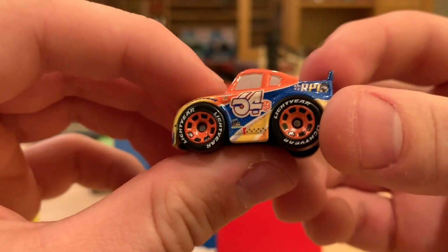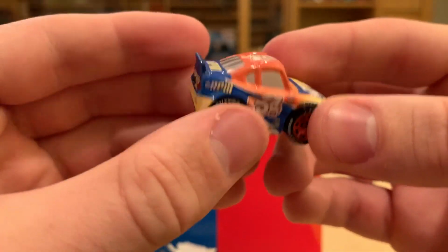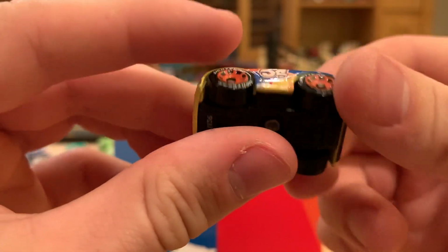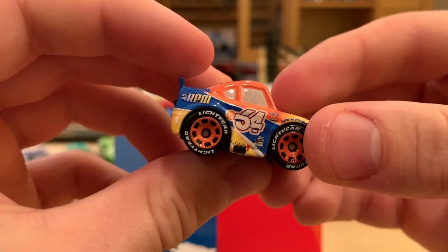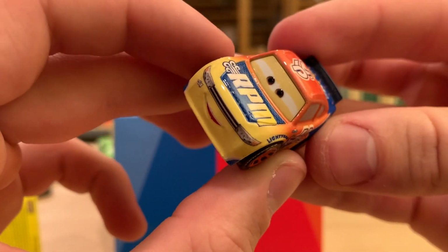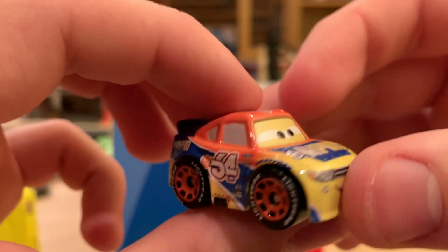So here we have Bruce Miller. This guy is really cool, actually. I was really excited about this one. Of course, the Amazon exclusive RPM racer for Cars 3. He may get a re-release in the future, but it seems like right now he's staying exclusive to that Amazon set. I love the tires. They're so thick, and I love the orange and light gear there. Looks great. His expression almost matches the 155 scale version too, from what I recall. All right.